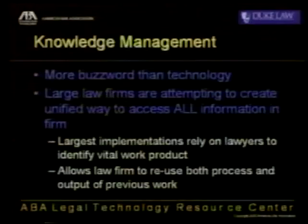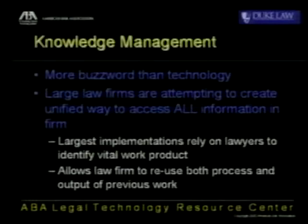Knowledge management is mostly a buzzword. It's not really a technology yet. It's something to think about, though, because the largest law firms are all going towards it. They're not sure what they're going towards, but they're all going towards it. It's a way to create a unified point to get access to all of the data in the systems. So case management will provide you an awful lot, and the document management system will provide you an awful lot of access and information. But you still got email, and you still got closed files, and you've still got things that were scanned in, and you've still got depositions that never made it onto the system. Knowledge management is trying to provide a way to get access to all of that information wherever it exists.